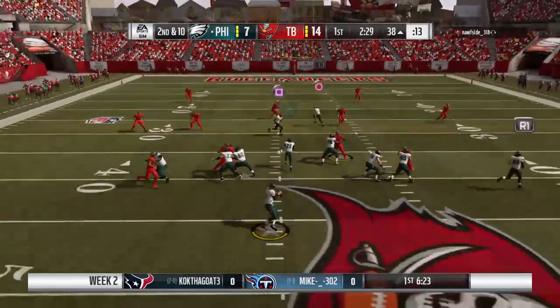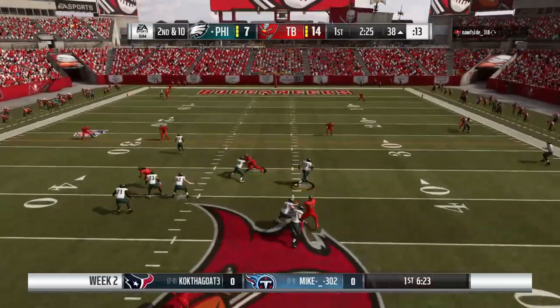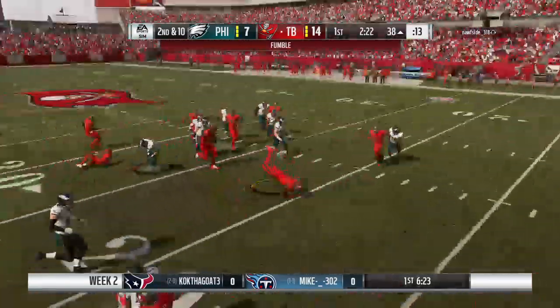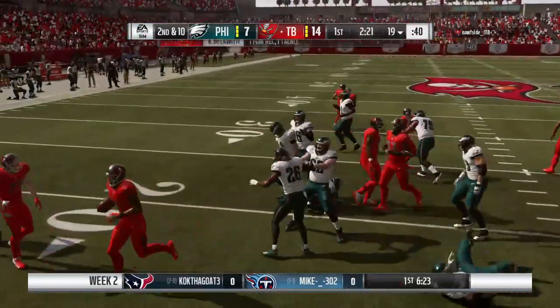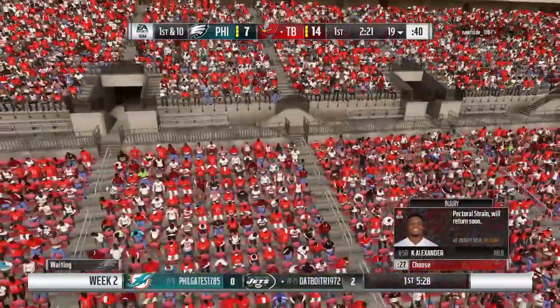Wentz to throw on second down. Keeps himself upright. Escaping the pressure right. Now a loose football. The ball comes out, and it's picked up by the Buccaneers. And a big turnover there as his guys will get the football back.